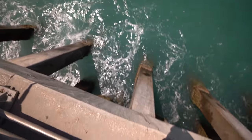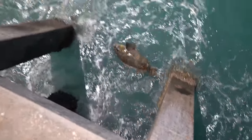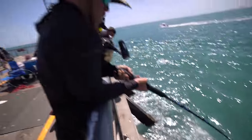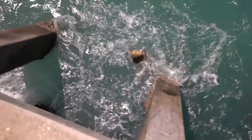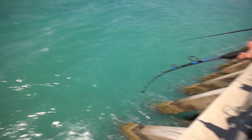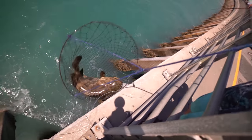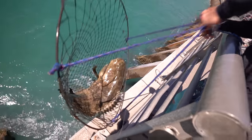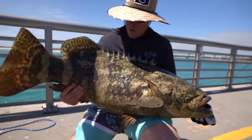Come on, he's almost up! Oh my god! Oh my gosh! Dude, instantly! Look at the size of that fish! Holy cow! That was so instant. That UPS strength. Let's go, baby. Oh, nice one, bro.